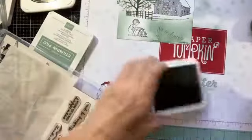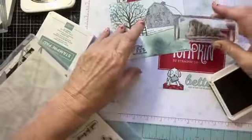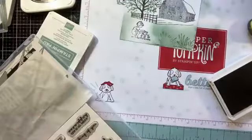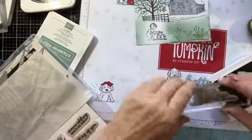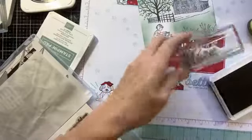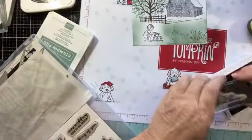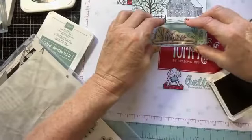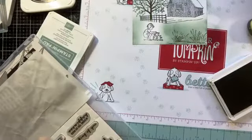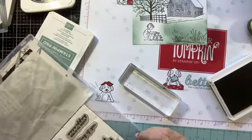Now my mossy meadow, I'm having trouble with it. This is a brand new one, and it's not always inking up as strongly as I would like it to. I'm going to try to do a smaller version here in the middle, just to cover up the fact, because it's not a photopolymer, this is a cling. So you can't really see through it to stamp directly on. That's another reason why if you do everything with your stamp apparatus, you're going to be all set. You don't even have to worry about those things.